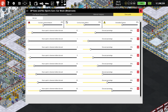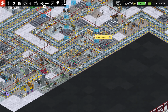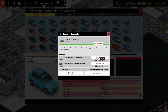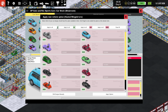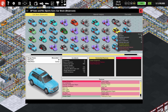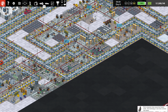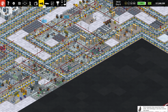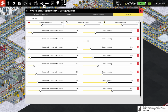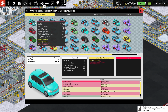Can I take the discount back just a little bit? 40%. See if our cars still go quite as quickly. Looks like they're still going. How cheap are they? 60,000? There we go. Apply to literally every car that we could possibly apply it to. Are we gonna broach 4 million? Hold up. How much am I selling this for? I shouldn't be selling them for zero, right?